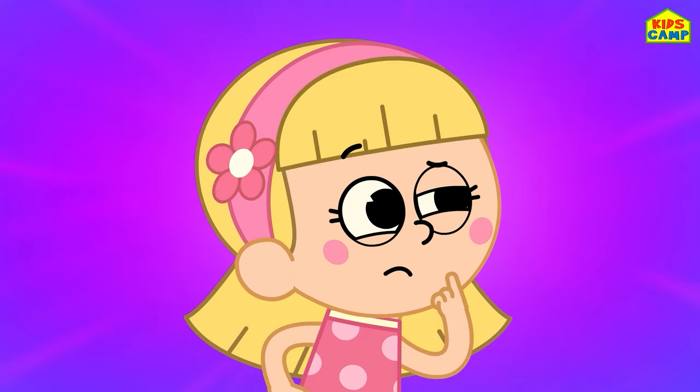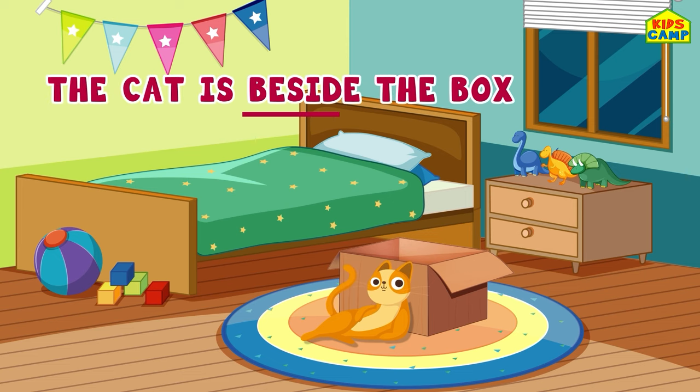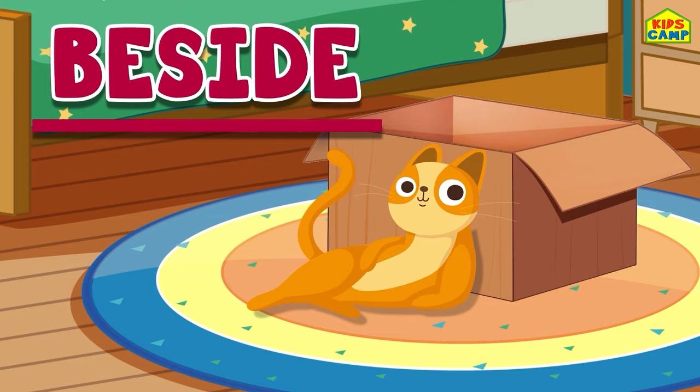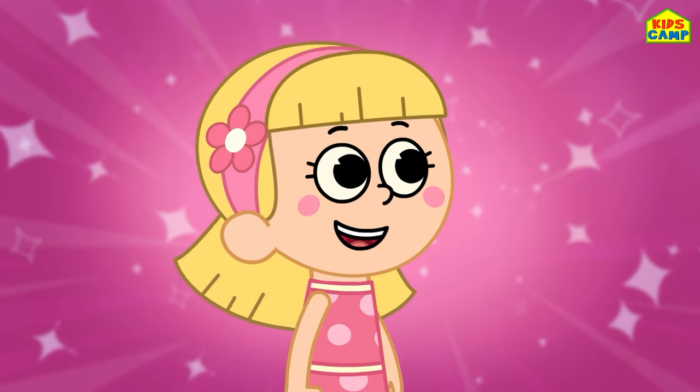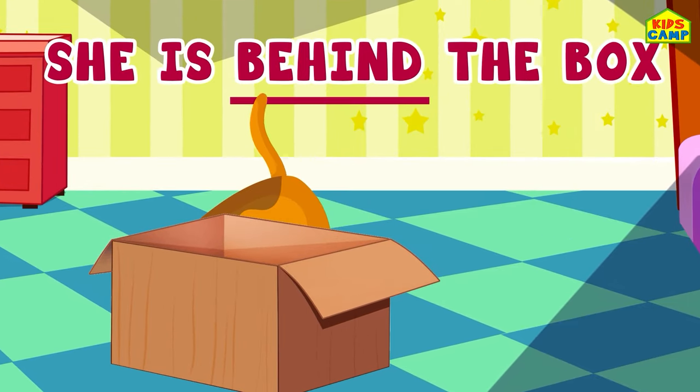Where is the cat now? The cat is beside the box. She's beside it. Right! Where is the cat now? She is behind the box. There she is!